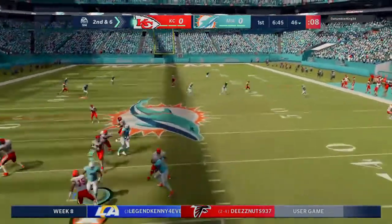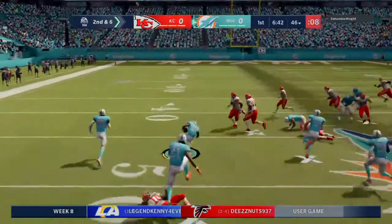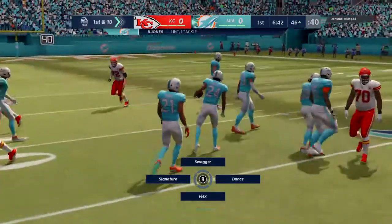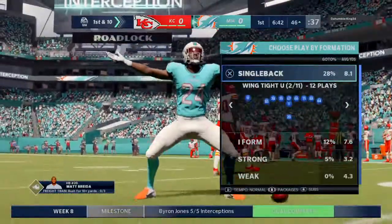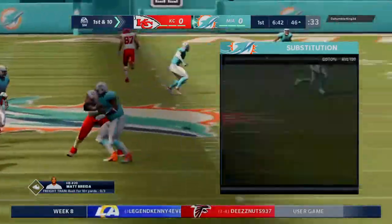From the gun, it's Mahomes. Into heavy traffic, and it's intercepted. Picked off by Byron Jones. And the return across midfield into the 46-yard line. So far this season, this defense has had their issues against the pass, so that's a great sign for them to get the early pick.